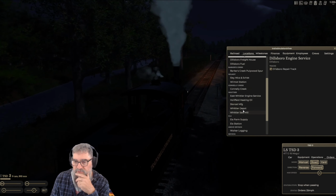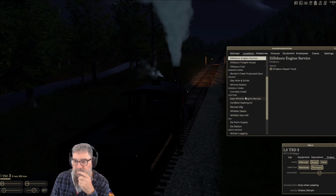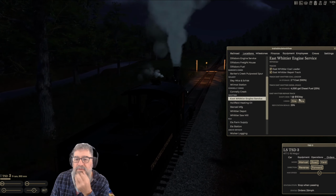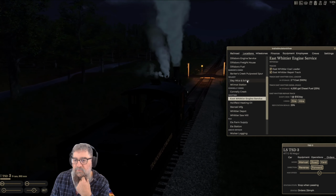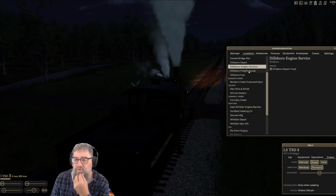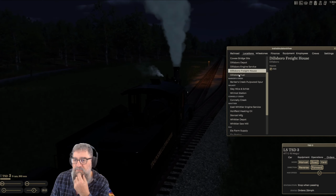Because if I look at... where am I? Whittier Depot? Whittier Engine Service, there. I have an employee. But if I look at Dillsborough Engine Service, I don't have an employee. I can't put one there either.